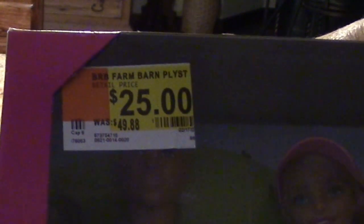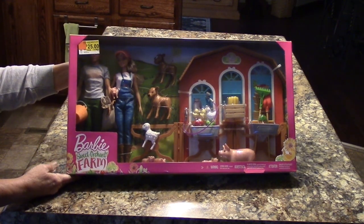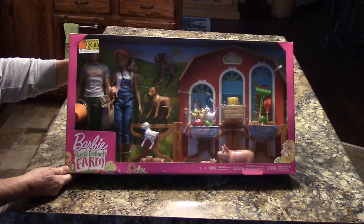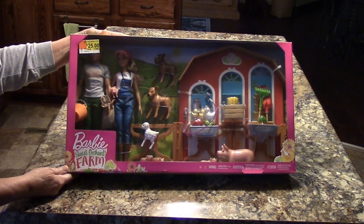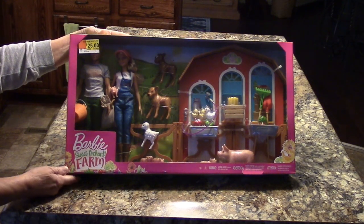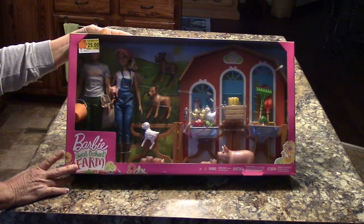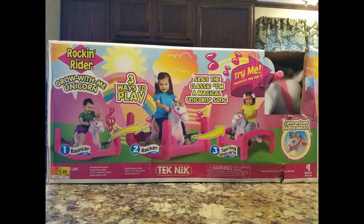We bought Barbie farm sets, regularly $49.88 for just $5. This one hasn't gone on clearance yet at most Walmarts. I don't know why this store marked it down so fast, but trust me, it will go on clearance everywhere. They mark sets like this from $50 to $25, then $15, then $5, so you'll know what to watch for.